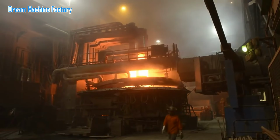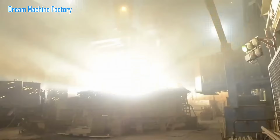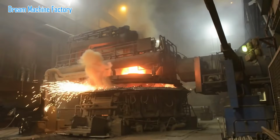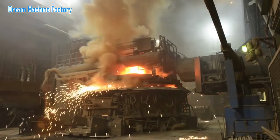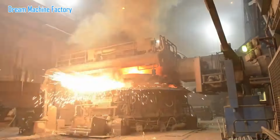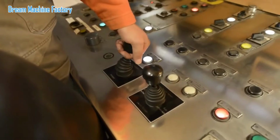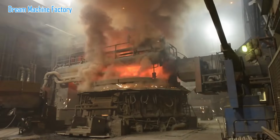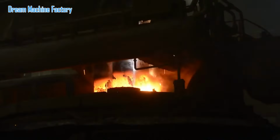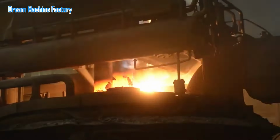In Witten, Germany, the German stainless steel works, Deutsche Edelstahlwerke, stand as a global leader in producing highly alloyed specialty steels. One of their key technologies is the use of massive electric arc furnaces. Each year, the facility processes approximately 500,000 tons of steel scrap, a critical raw material, turning waste into a valuable industrial product. The process begins when steel scrap, collected from various sources, is fed into the EAF.